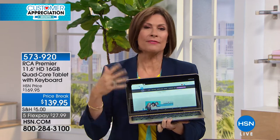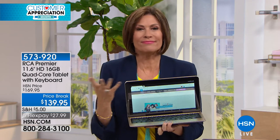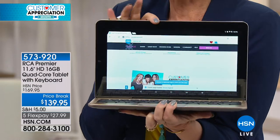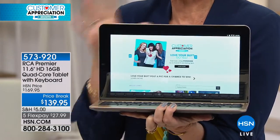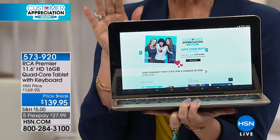If I can't read it, if it's frustrating to try and read it, if I'm constantly straining my eyes trying to see it, then it's just, why bother? When you can have not just a full size, this is super sized. This is the biggest size that we offer right here at HSN. Look at the size of the screen, okay? Look at how it's almost shoulder to shoulder for me because it is 11.6 inches.